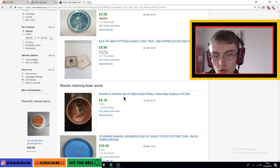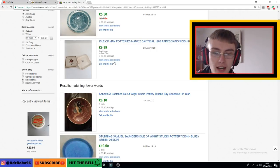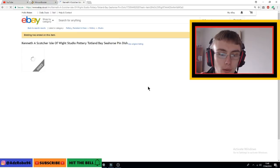Kenneth A. Scotcher, Isle of Wight Studio Pottery, Seahorse Pin Dish, 6 quid on auction as well, so you could probably get a tenner plus post for something like that. That's pretty cool. Let's just quickly go into it.